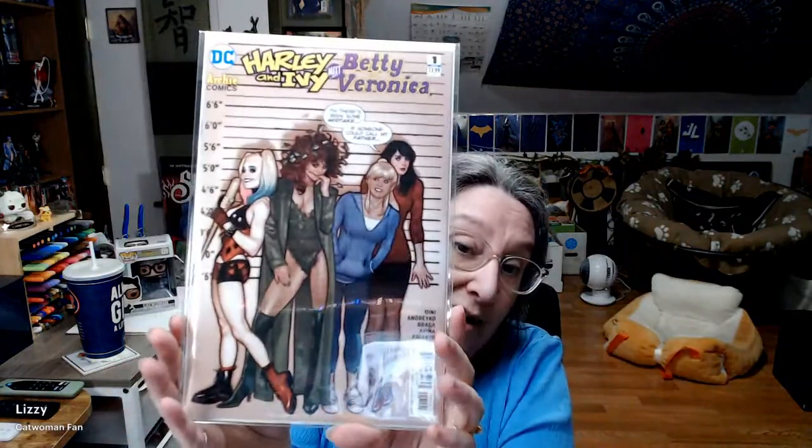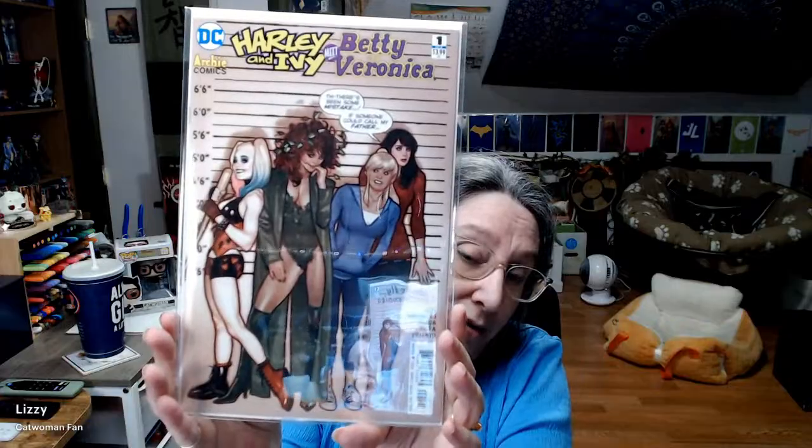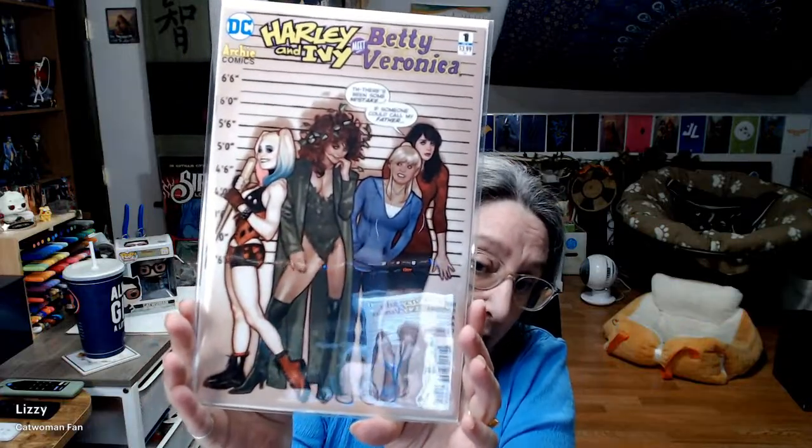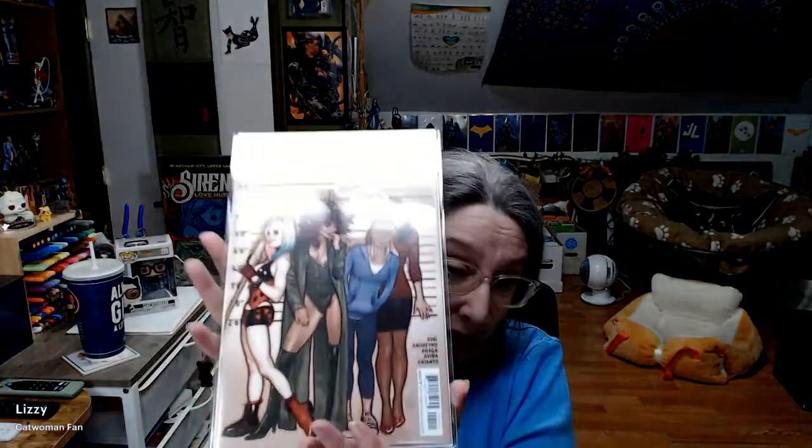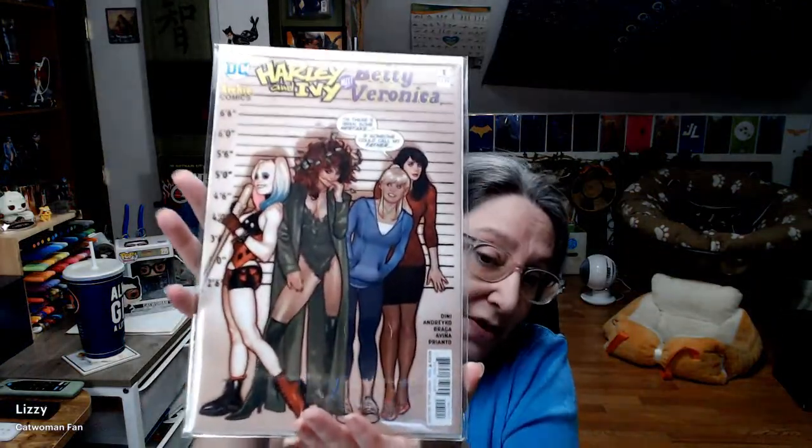Next, it's my DCs that I found. This one is DC and Archie, and I got it because it's an Adam Hughes cover, and it's Harley and Ivy, 2 of my favorite groups of women, Harley and Ivy and Betty and Veronica. I really love this. I might get it slabbed. I didn't even know it existed. I haven't read it yet, but I can't wait to read it. The Adam Hughes cover is just fabulous. So yeah, DC and Archie, who knew?